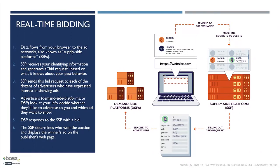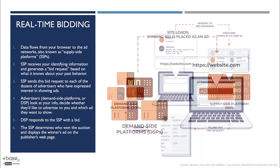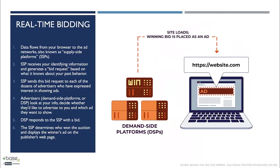First, data flows from your browser to the ad networks, also known as supply-side platforms. Each SSP receives your identifying information, usually in the form of a cookie, and generates a bid request based on what it knows about your past behavior. Next, the SSP sends this bid request to each of the dozens of advertisers who have expressed interest in showing ads. And finally, the advertisers look at your information, decide whether they'd like to advertise to you and which ad they want to show, then respond to the SSP with a bid. The SSP then determines who won the auction and displays the winner's ad on the publisher's webpage.